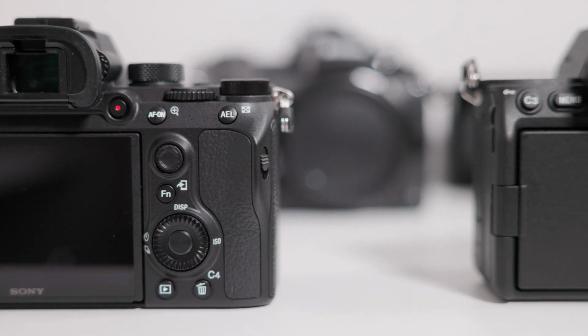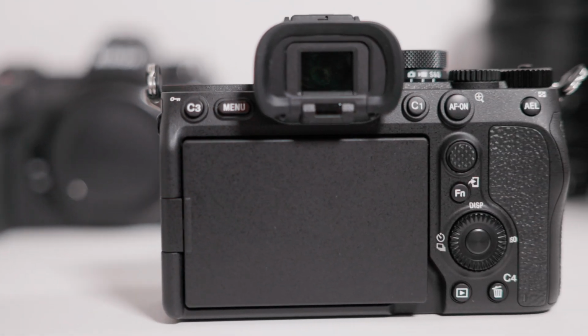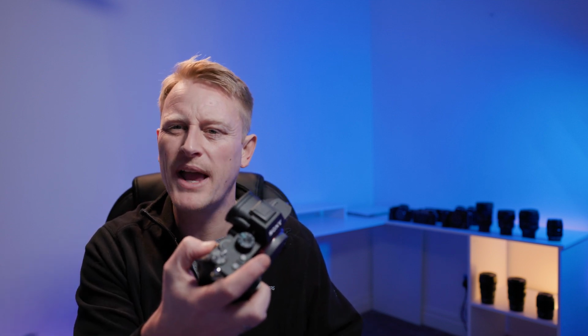And then we have some increased size on some of the buttons. So the AF on button now is substantially larger. It's easier to find. It feels a lot better actually. It feels better damped as well. The joystick, the AF joystick, has been made larger and slightly flatter to the body, and there's actually more grip on it as well. So that is definitely much better in use. It's much easier just when you're at the camera just to feel which direction you're pushing it in. The one on the A7 III is okay, but it's got a rough edge to it here, which is kind of uncomfortable on your fingers when you're using it for a while.